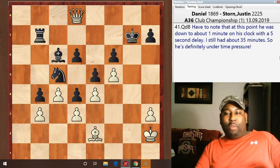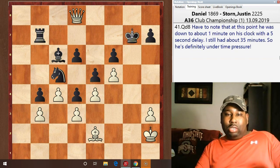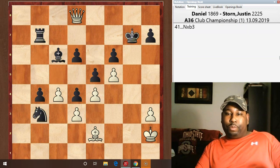I had about 35 minutes left on the clock, so I had plenty of time. I was in no rush, no hurry. I intentionally made sure to take my time at this point and play good, challenging moves. Try to find the best move on the board instead of just trying to play fast with him. No, I took my time, made sure I was playing moves that would make him think, instead of just trying to keep up with him and play his speed.